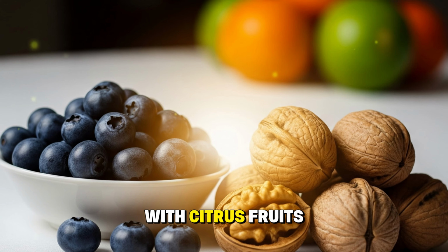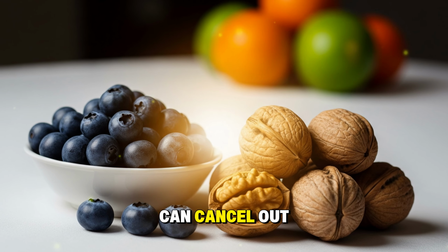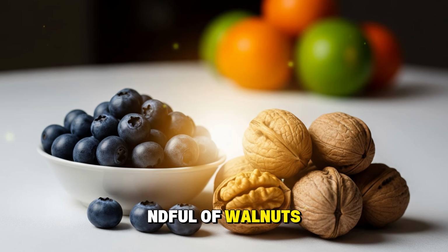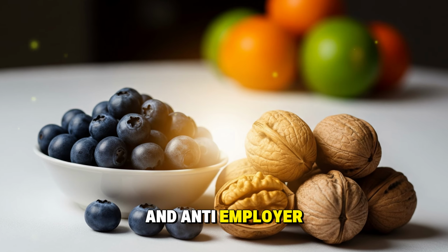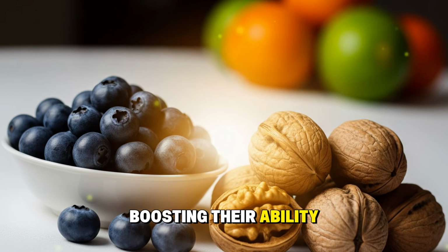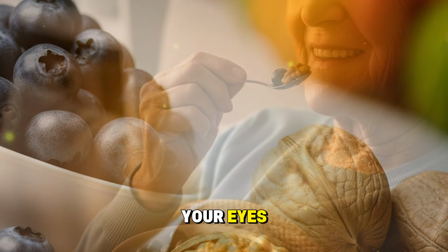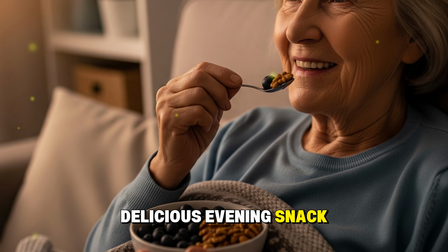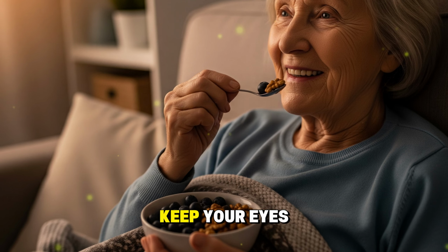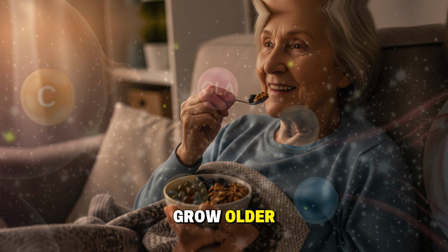Avoid eating them with citrus fruits or vitamin C supplements at the same time, since that combination can cancel out some of their effects. Instead, try pairing them with a handful of walnuts. The healthy fats and anti-inflammatory compounds in walnuts work hand in hand with bilberries, boosting their ability to reduce inflammation and protect the sensitive tissues in your eyes. This simple, delicious evening snack is not only satisfying, but also one of the best natural ways to keep your eyes clear, your vision steady, and your nights brighter, even as you grow older.